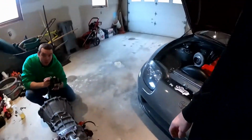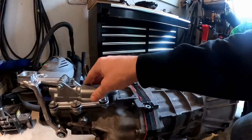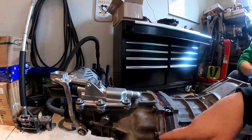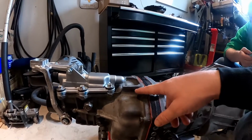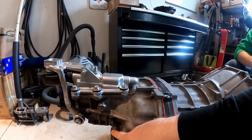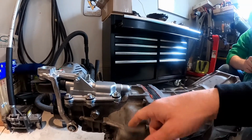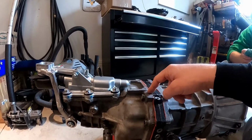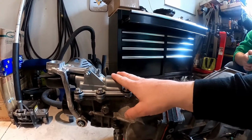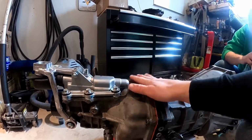All right, guys, so we finally got the part we needed, which was this piece. So I went ahead and put it on yesterday, which you just remove these 14mm bolts, the speed sensor, and then whatever is up here prior, and you're able to crack the case loose, slide it off, and install this with the new shift lever and everything. So this is about ready to go in.